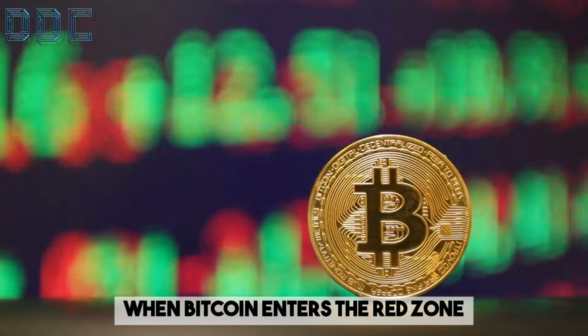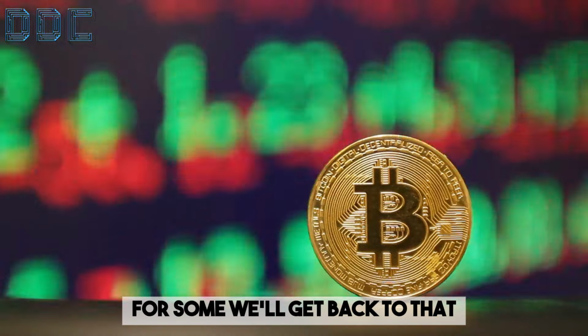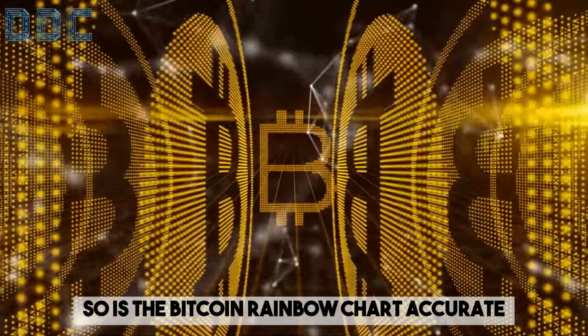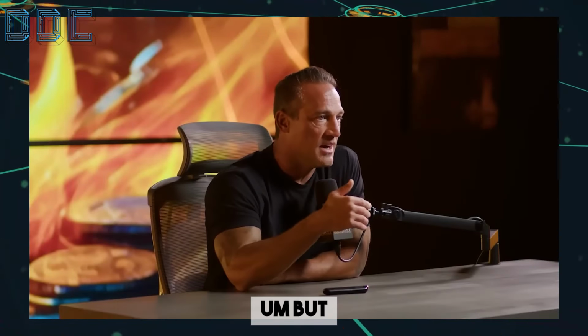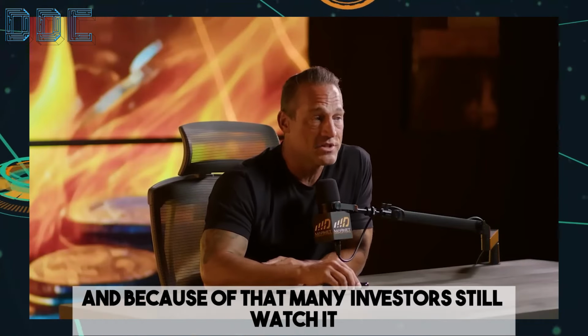When Bitcoin enters the red zone, the chart is essentially screaming, take profits for some. We'll get back to that. Now, historically, every single Bitcoin cycle peak has occurred when we reached or exceeded this band. So is the Bitcoin rainbow chart accurate? Well, let's be real. Like I said, this is a meme chart. It's not based on blockchain activity, miner data, investor psychology, but it's remained remarkably consistent across multiple Bitcoin cycles. And because of that, many investors still watch it.